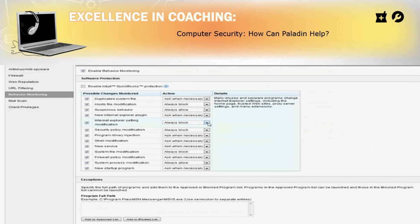Another one of the filters that we can add is behavior monitoring. So if there is access to your computer, someone inserts a USB drive, they try to access or change things, this lets us know how we can be alerted or what to do with some of those instances. Behavior monitoring, again, another powerful tool that the managed antivirus from Trend Micro has.